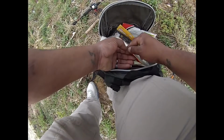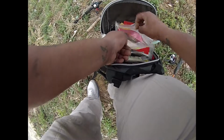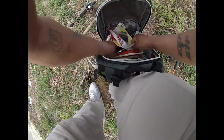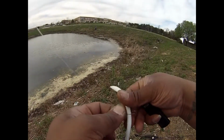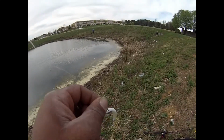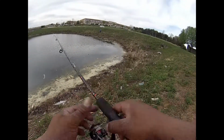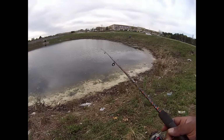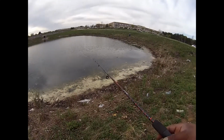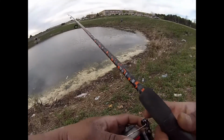So I'm gonna go with the white since I seem to have no more red shad. And I'm gonna hook it through half of it. I think that should work. Let's see, guys.